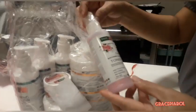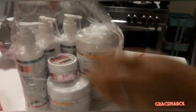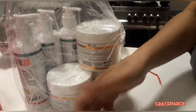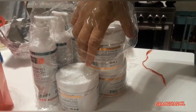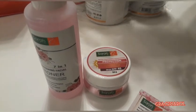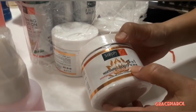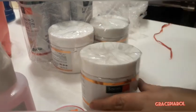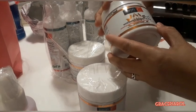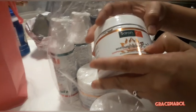This is the toner. Oh, may toner. The paper. Ano naman yan? This is the facial cream with SPF 40, 50 grams protection. Para sa sunscreen. Pang ano naman yan? This is the beauty scrub, whitening beauty scrub. We have 3 pieces. This is a 5-in-1. Whitening siya, guys.